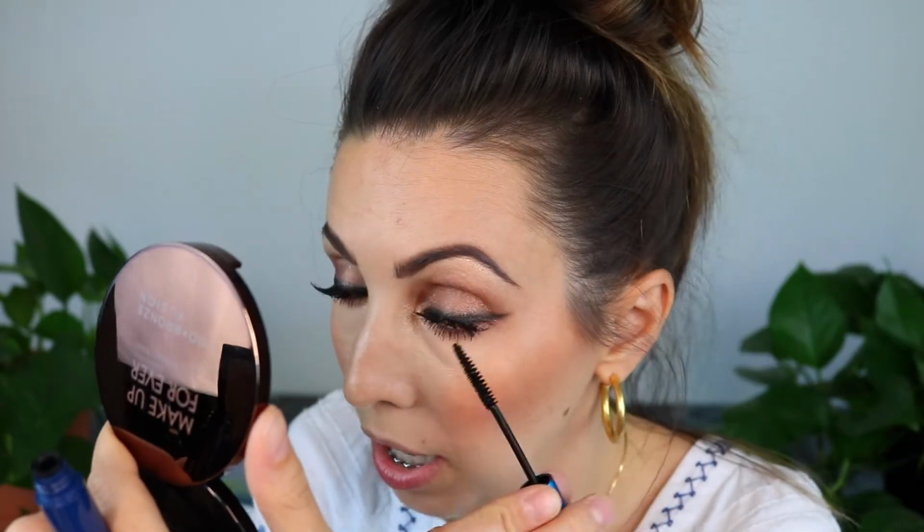So once I have basically finished everything, I kind of take a step back and I look at everything, and I usually do some final touches. That's just kind of what I like to do. So for me, I'm gonna brush out the inner corners of my eyebrows a little bit because they're a little bit harsh, and I'm gonna add a little bit of black liner to my waterline. I'm gonna show you that really quick. Both things take just a few seconds.